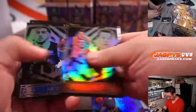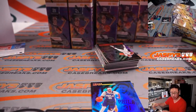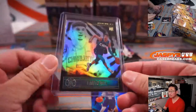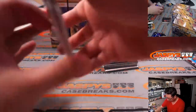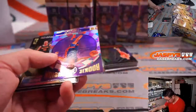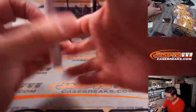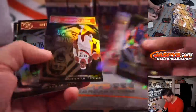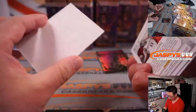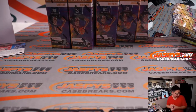We got a Seth Curry to 25. And our first LaMelo Ball. First of many, I hope. Charlotte. Brian Watford. With the spot that he won, got randomized the Hornets. Nice draw. That's just the rookie vision insert. Robert Woodard to 99. Thought it might have been a train whistle hot box for a second. Maybe we'll see a train whistle per box. That'd be pretty nice.